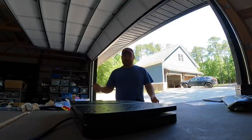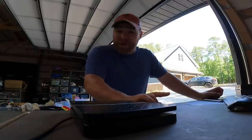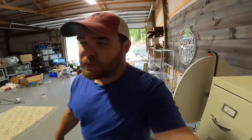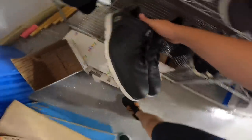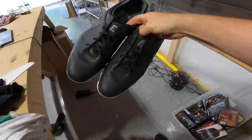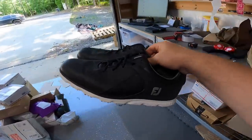So we'll probably go ahead and do the eBay orders first. I think we have 8 or 9 going out today, and one of them is very good, like 150 bucks. First up, we have a pair of FootJoy golf shoes. We actually talked about these a couple videos ago. These are the black ones that we got in our last house flip video. We paid $6.50 for these, and they sold for $35 plus shipping.